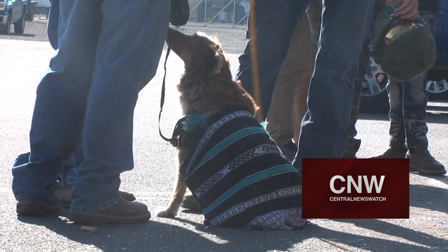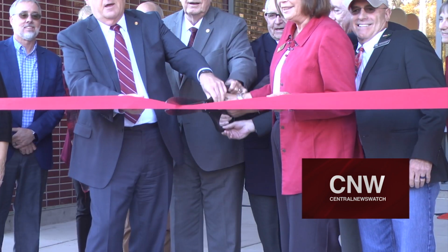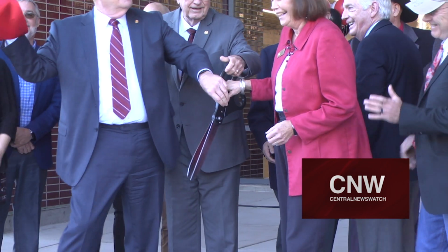Dogs on parade in this canine costume contest. After months of construction, CWU's newest edition is finally open.